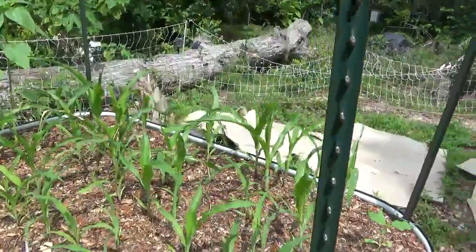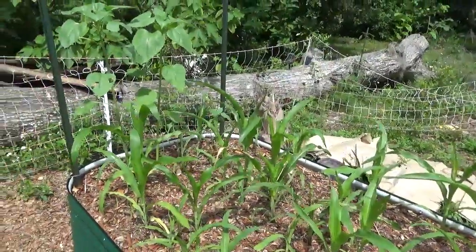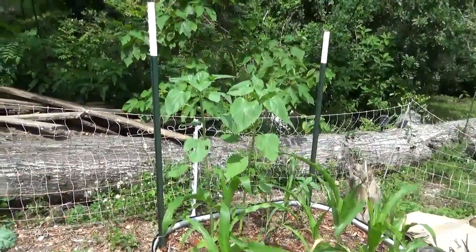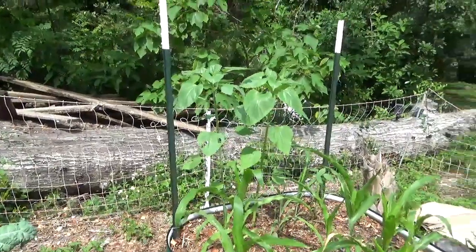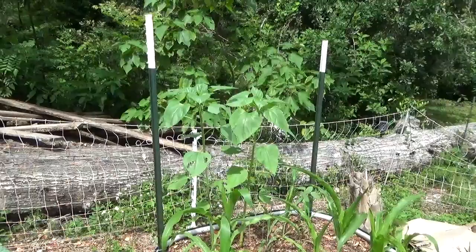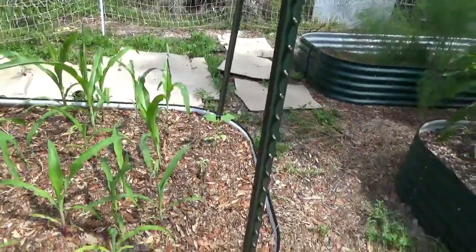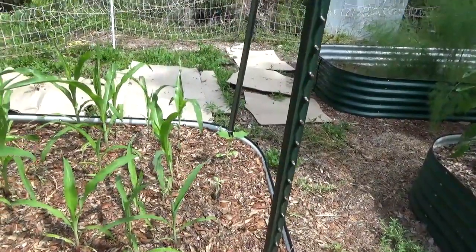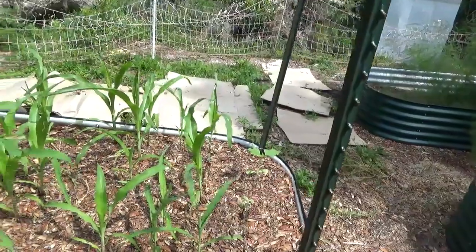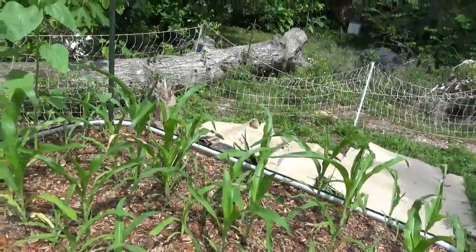My corn bed, doing pretty good. They're up about 1 foot to 1.5 foot, close to 2 feet in some cases. And then I've got a couple of the mammoth Russian sunflowers down there that are headed for the sky. I have to put a rope around this pretty soon. The American hybrid mammoths are not doing all that well for me. I've reseeded those twice, and so far I've only got 2 plants coming up, and they don't look all that great.